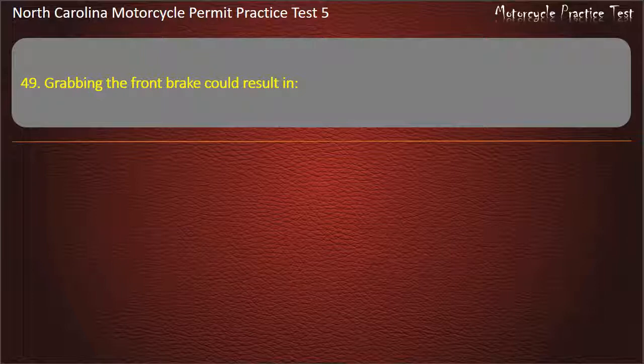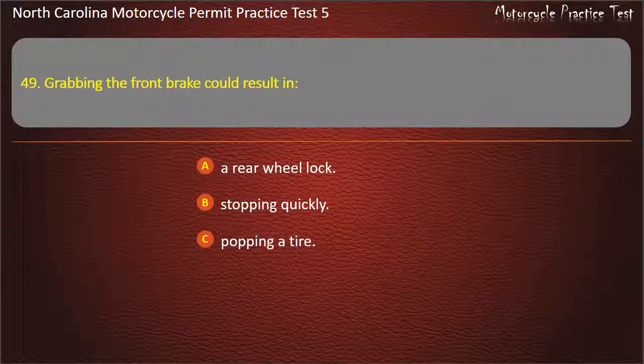Question 49. Grabbing the front brake could result in a rear wheel lock, stopping quickly, popping a tire, or a front wheel lock. Answer: a front wheel lock.